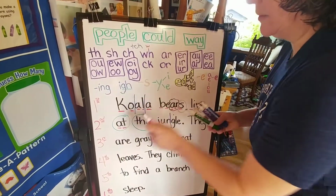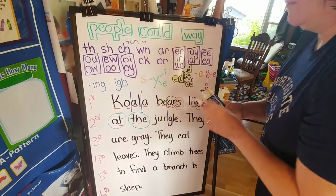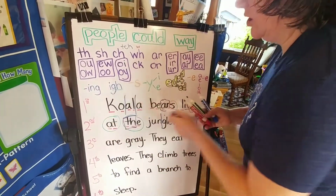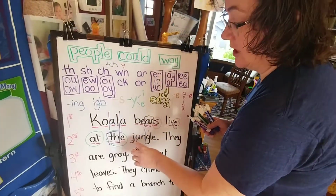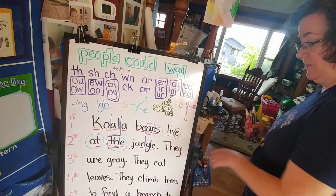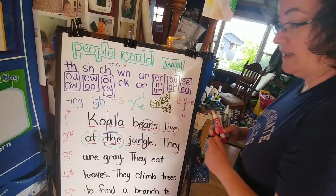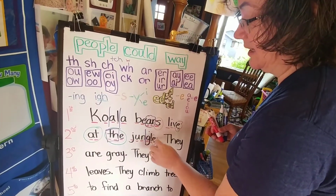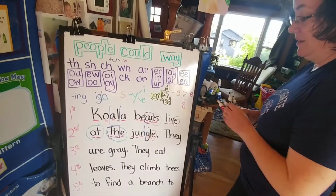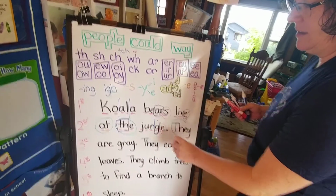Sight word the, spell it with me. T-H-E, the. What letter pair? You got it, my favorite, T-H. Jungle, let's spell it. J-U-N-G-L-E, jungle. What do you see in jungle? That's right, it's a wonky E. It's not a silent E. It's not jungle, it's not a jungle. The jungle.